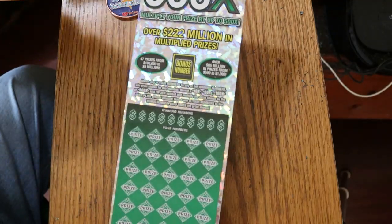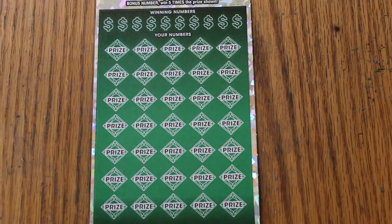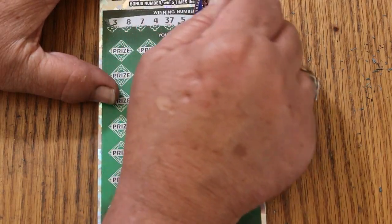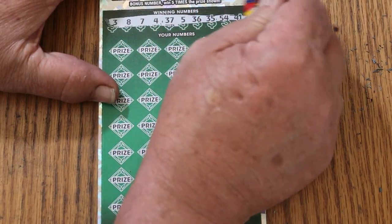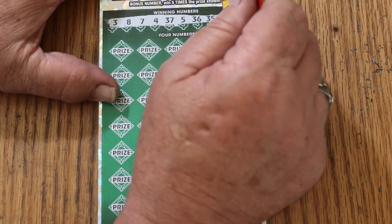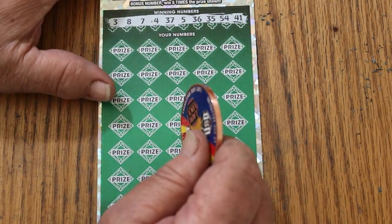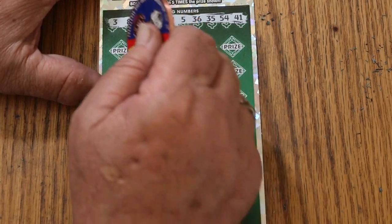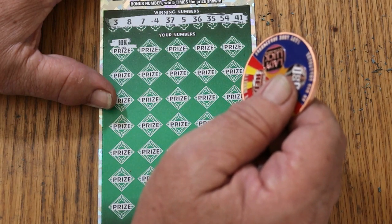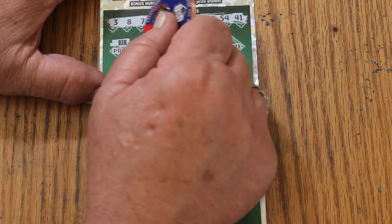Saddle up and get this horse on the trail. All right. Here we go. 3, 8, 7, 4, 37, 5, 36, 35, 54, and 41. Okay, we got LV's 8, CJ's 7, and no other numbers of significance connected to anybody that I know of. Okay. Boo! Start off with a 10 times multiplier right off the bat. Boom. Except that could be 5's under there, but anyway.